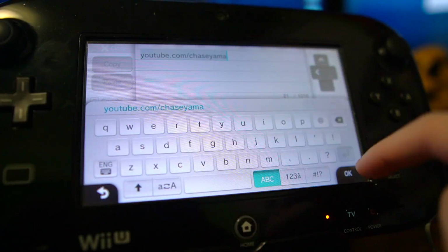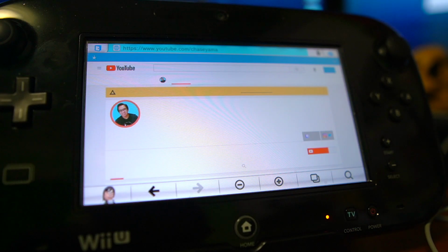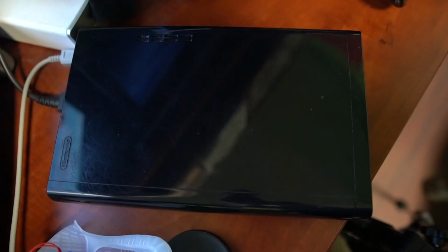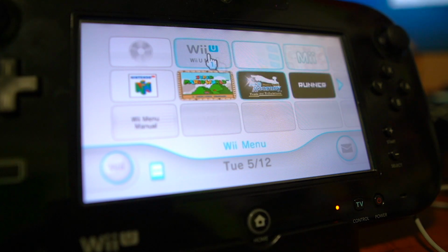To this day, I still think it has one of the best internet browsers on any console, thanks to the Wii U GamePad's touchscreen. Also, the Wii U offered full backwards compatibility. It was a really interesting approach where there was a separate component that basically put an entire Wii inside of the Wii U. You would launch the Wii application, which would then take you to the Wii menu. It was a really weird way to do backwards compatibility, but hey, it worked.